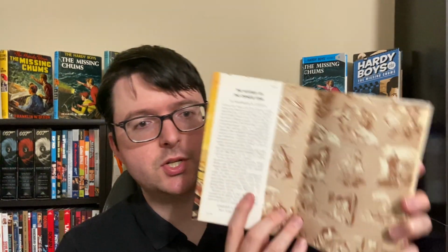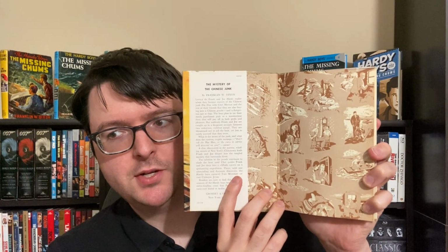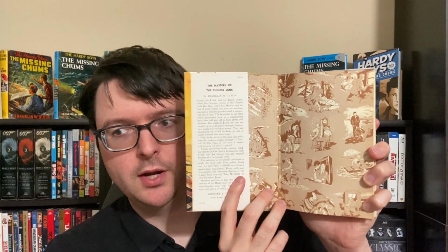Now, here is a beautiful first edition of Mystery of the Chinese Junk. And again, this is where we were still having the hardcovers with the beautiful printed art with a wraparound spine. Tom Swift Jr. on the back again, but still it being a hardcover before transitioning over into the printed on picture covers. So this still has the brown and white end papers.